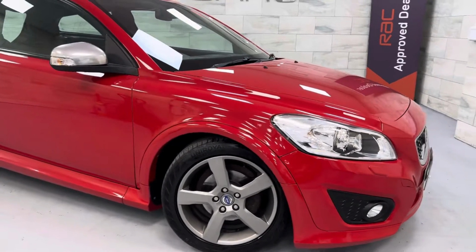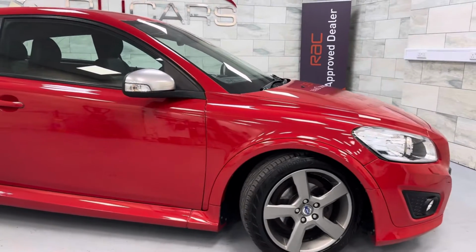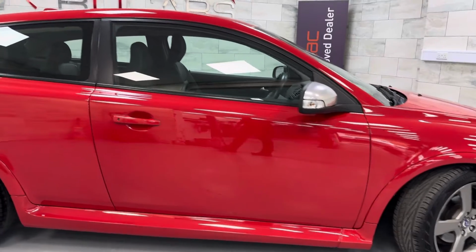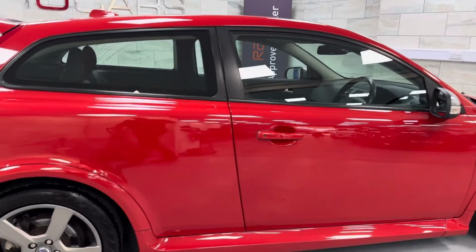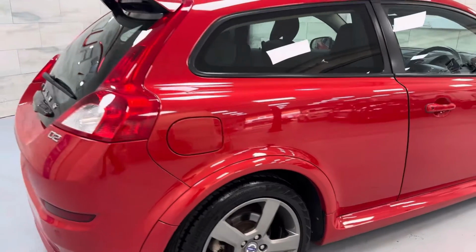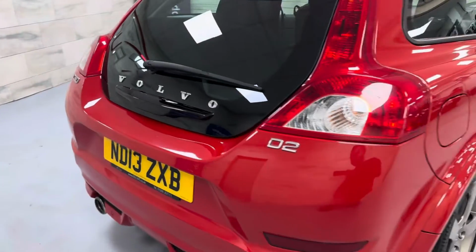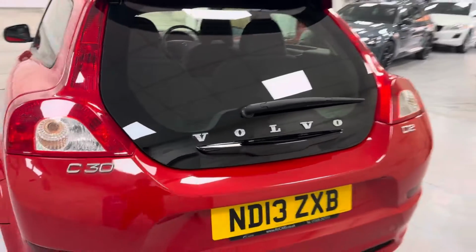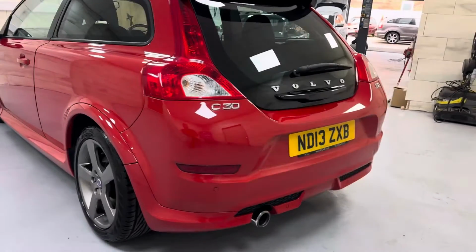Rides on the 17-inch graphite grey R Design wheels. It's got Uniroyal tyres all round. Absolutely stunning to look at. It's finished in passion red with the off-black R Design interior. It's got rear parking sensors. Super clean and tidy.